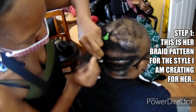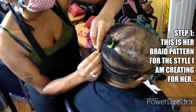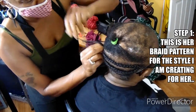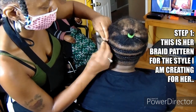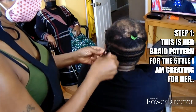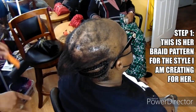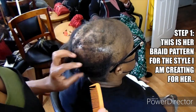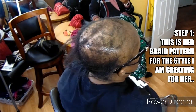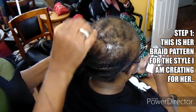Again, this is the very first time that I've even attempted to create a style like this on a client with hair loss. But my ultimate goal is to help as many people as I can and do whatever I can to promote styles and create styles for people such as my client who have hair loss. So again, step one, I'm going to continue to work on this braid pattern, and I will come back in with details on the next step.